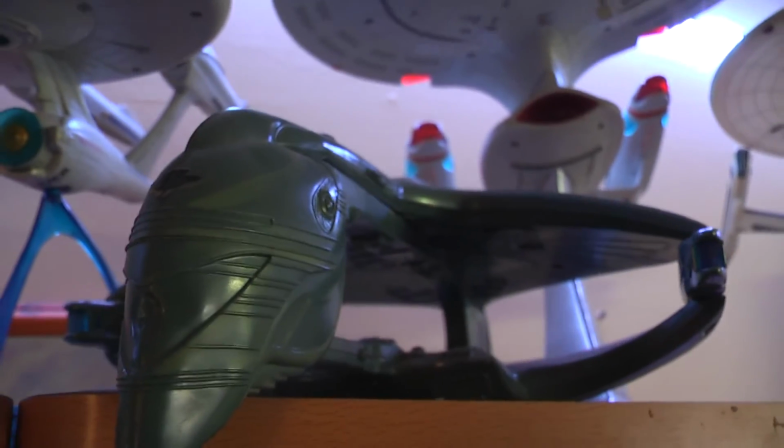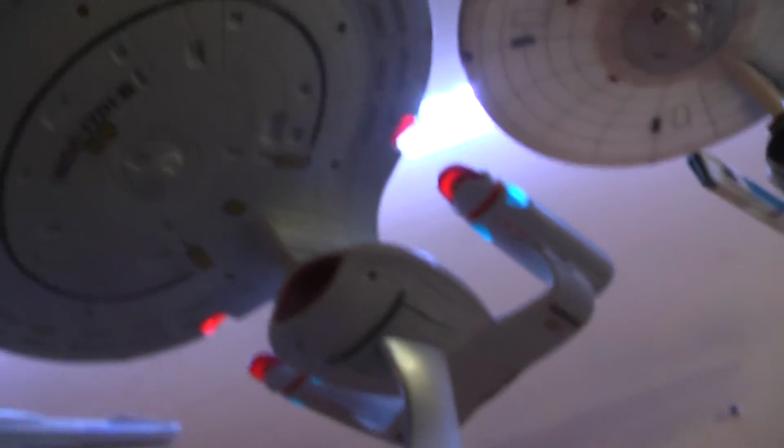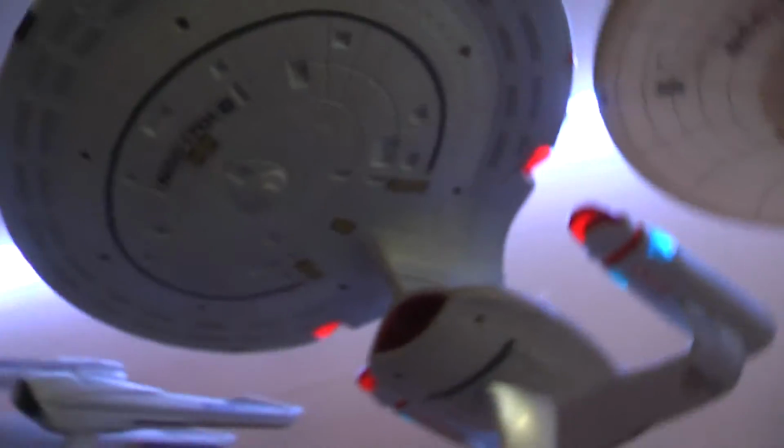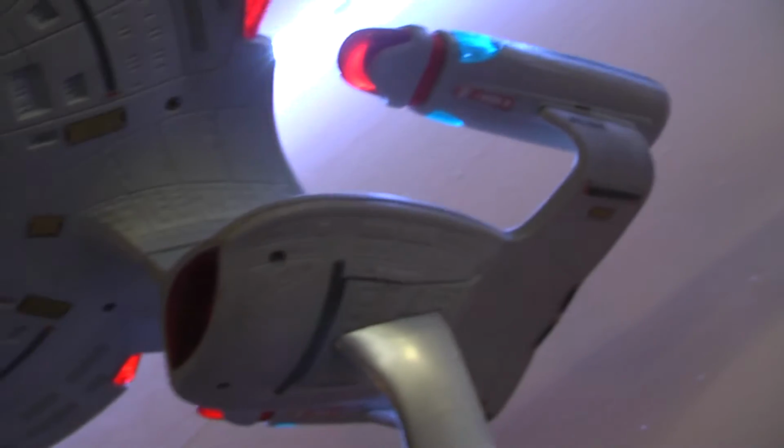I love this, Deredex class, love that ship. Now we're moving into another Playmates Galaxy class Enterprise there, as you can tell. Let's get a closer look in. I can't reach up because the shelves are quite high up, guys. I'd have to take them down, but I might be able to get a top view up there, as you can see.